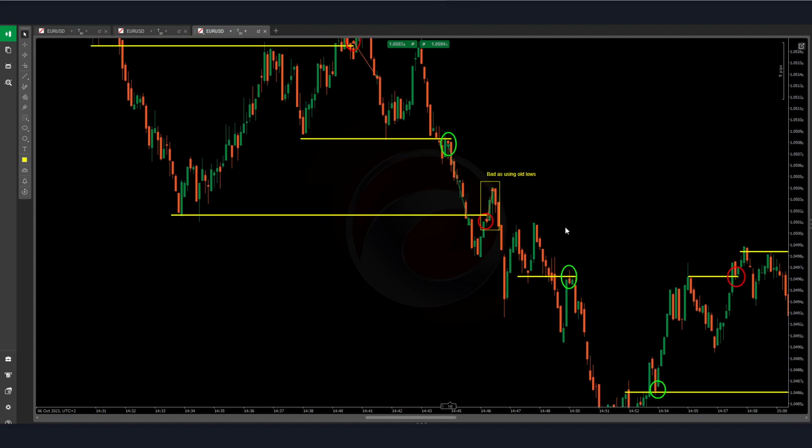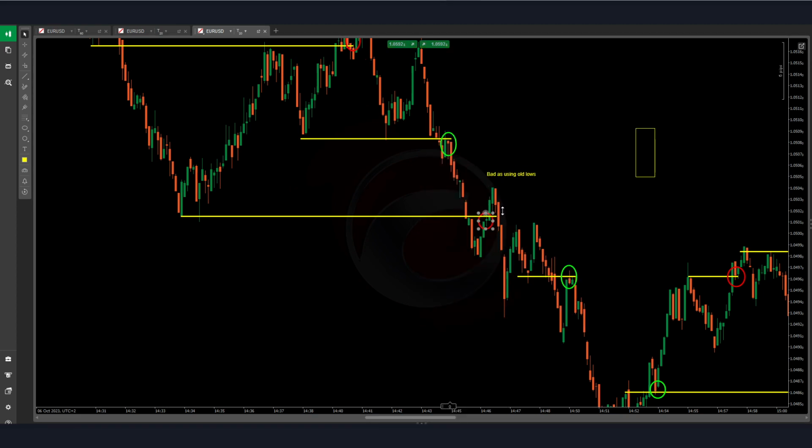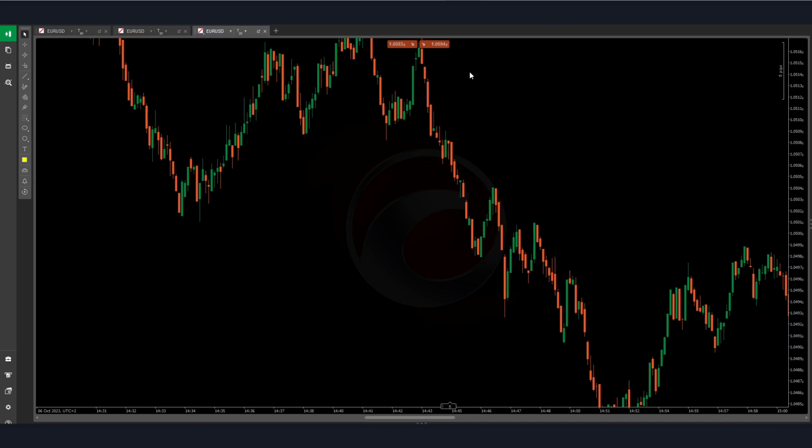Then I took this trade that I really don't like. That's because I was only using these old lows as a reference. I didn't adapt, and I was just greedy to take this trade. As you can see over here, if I hide the deals and remove the drawings, okay, let me replace it. If I hide the old drawings, you can see that actually the retest was not of these old lows, it was about this PSA.